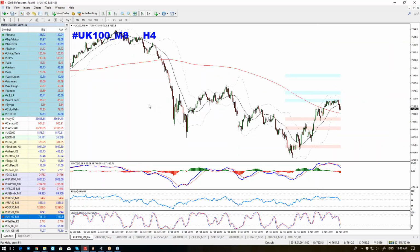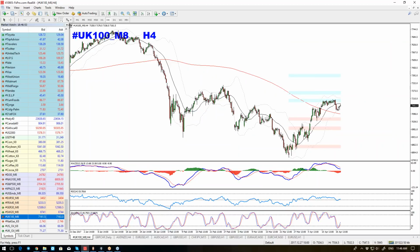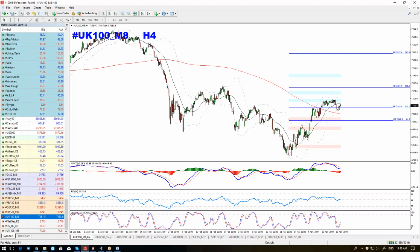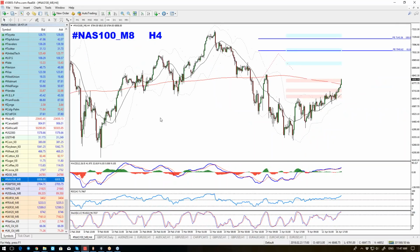Same with the UK, which is offering us the 161 slightly higher. That would be a pretty classical zone to get it from. We have the big trend line to follow from that for the breakout. Same with all of them.